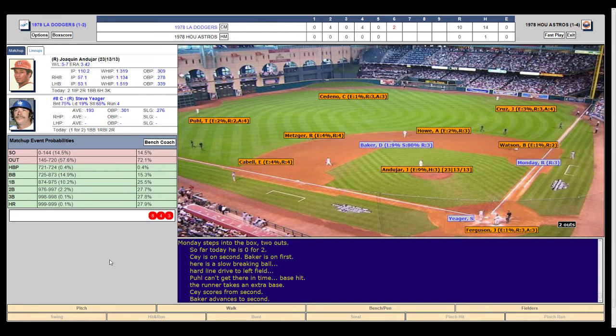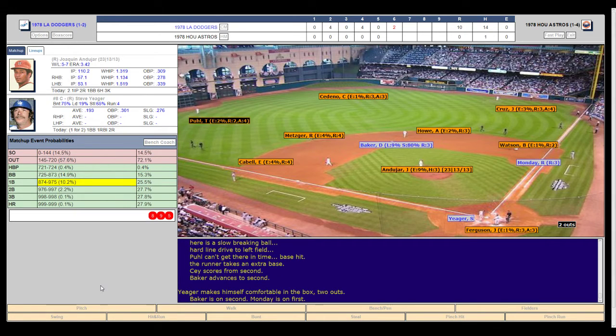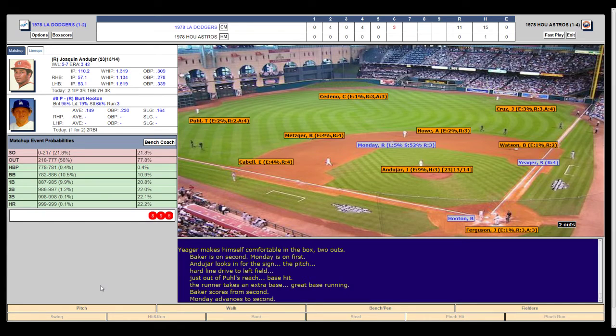Andujar is at 13 out of 13 batters faced out of the bullpen. But let's see if Joaquin can get this last out in this inning. He'll face Yeager, 1 for 2, 1 walk, 1 RBI, 2 runs scored. Here's the pitch to Yeager. 2 runners on. Needs a 7-2-1 or better to reach safely. And he's got better. 8-7-4. That's another single into left field. Baker scores, and Monday stops at second. So another first and second, 2 outs. Now 11-0, and that's going to be it for Joaquin.